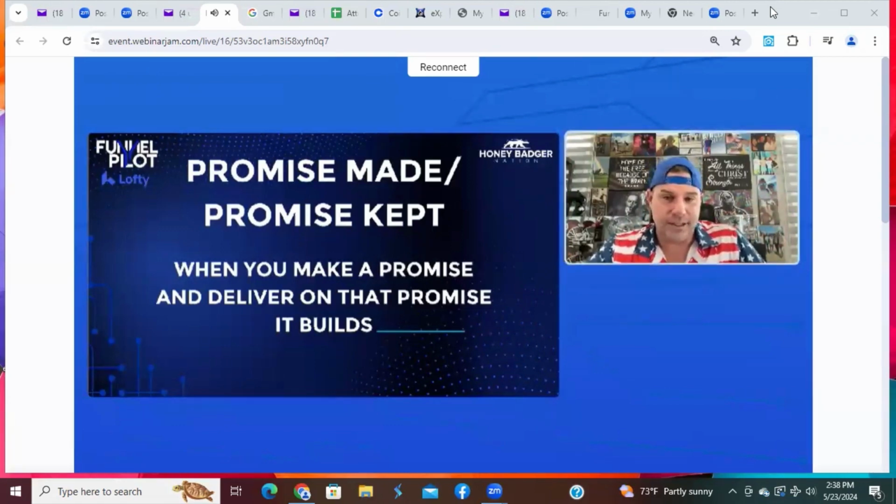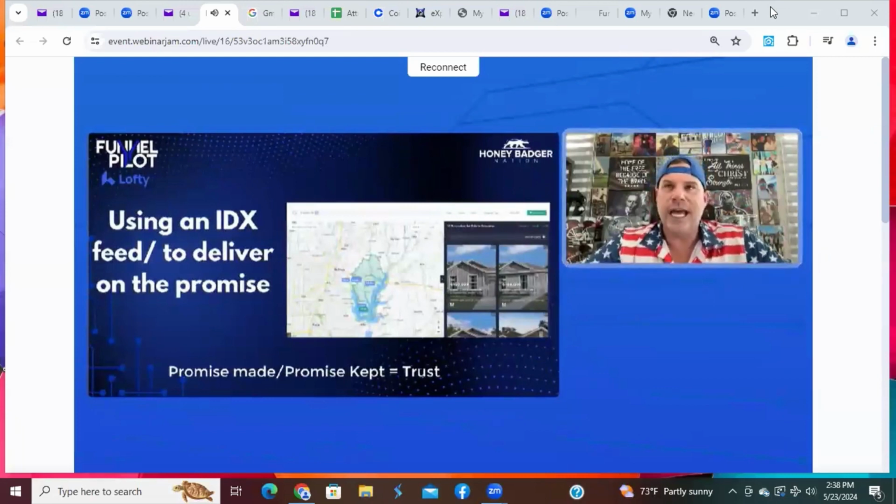If you run an ad and tell them to get a free list of homes or click on this link, and then they click on that link, and then you're asking for their contact information, and you don't give them the list of homes, and you call them, what do you think that does? It destroys trust, right? You're destroying trust. You're actually doing damage to your brand by running an ad like that, taking them off a page, trying to get them to another, to an opt-in. I'll talk about that in a minute. Doesn't work well.